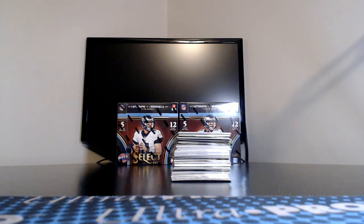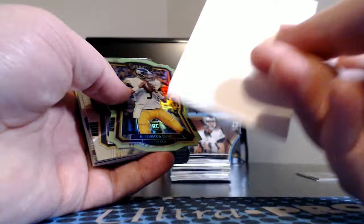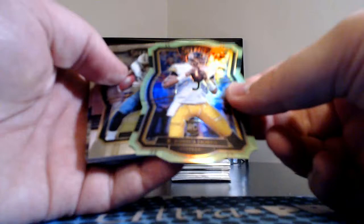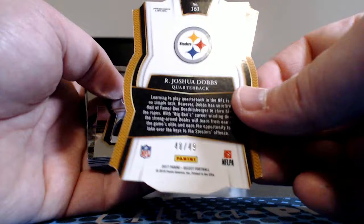Let's see what we got in box number 8. No hostages held. That sounds funny just to read it in the chat, but yeah. Curtis Samuel and Dalvin Cook rookies. I just think that's cheesy. I totally get it. They totally have a valid point that it'll help you fill the end of the break easier, instead of like we did and have an hour to fill the last, what, 9 teams or something. But our Joshua Dobbs, green die cut, 48 of 49. To tell somebody that they're not allowed to buy a team because of that, it seems cheesy to me.